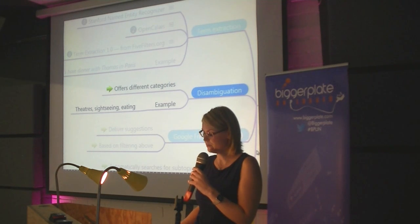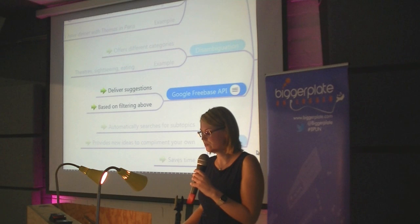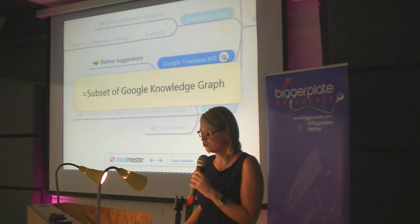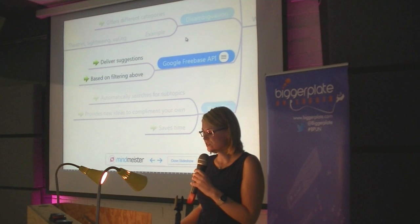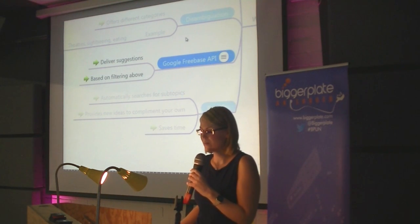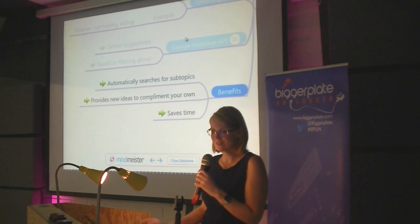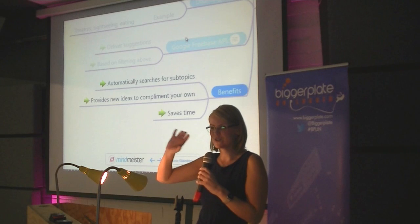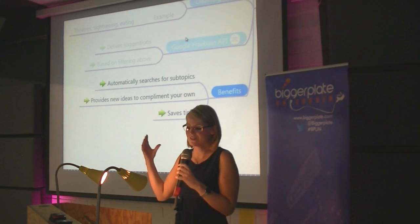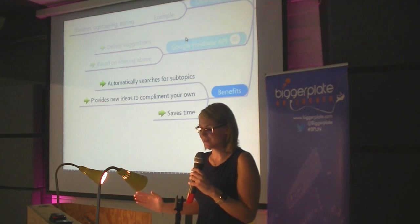And in a third step, Wunderkind uses the Google FreeBase API, which is part of Google Graph, the Google Knowledge Graph. And it uses it to deliver matching suggestions to those terms, based on filtering above. So this was all very technical, and basically what happens is you have a topic, and Wunderkind then suggests a matching subtopic for your mind map, all on its own, automatically.